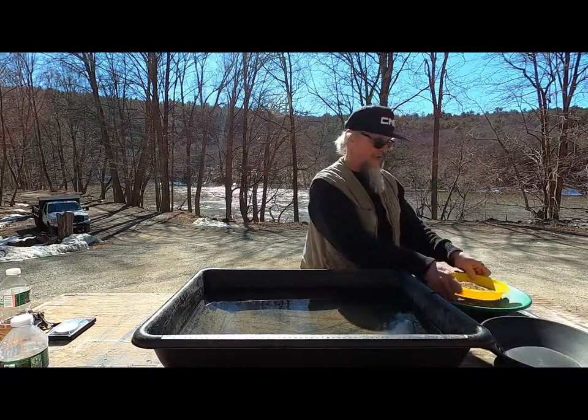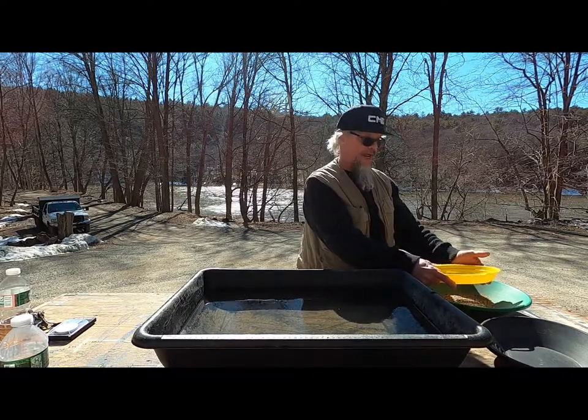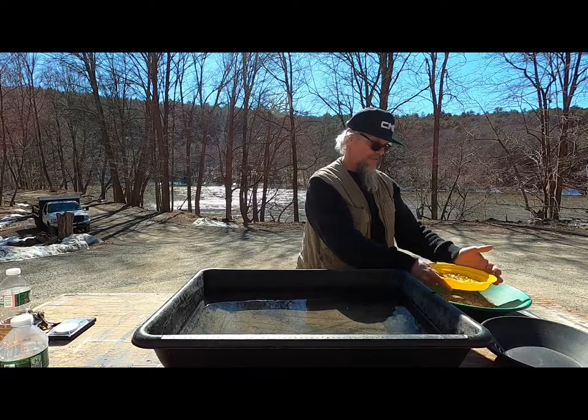Put it under there so it doesn't blow away. A little breezy out today. Oh yeah, here comes a big gust of wind. Hopefully that doesn't interfere with our audio.